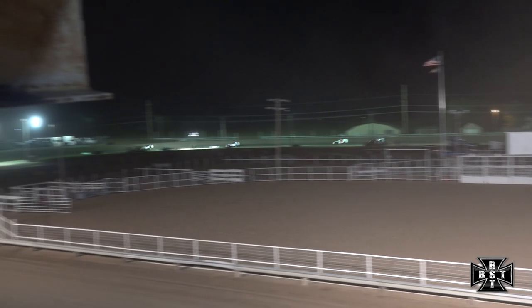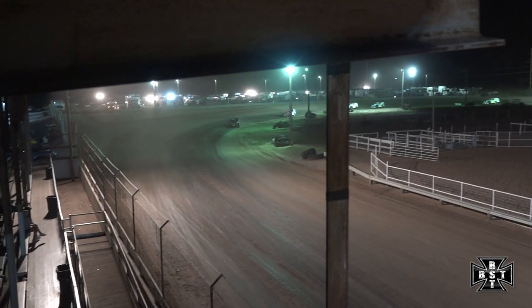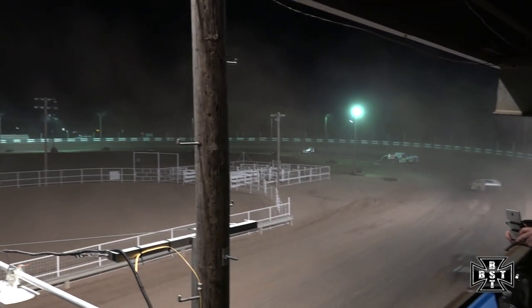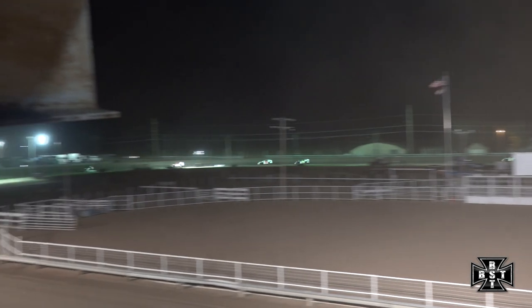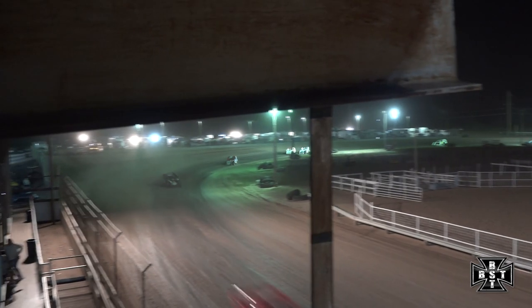Clough catching the tail end of the lead lap. Kiefer, the 81 car, pulls off. Looks like his night is done in the 81 car. Time by, we completed lap number 10. 10 to go for your modified leader, the 20B of Brandon Clough.